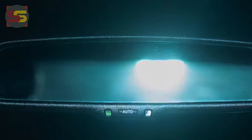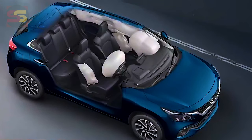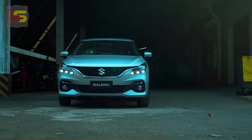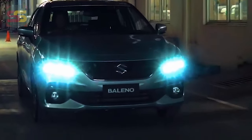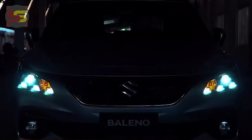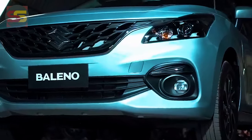4,200 RPM. Power from this engine is channeled to the front drive wheels through a choice of 5-speed manual or 4-speed automatic transmission. The CIS target for Suzuki Baleno is 20% of the total hatchback market in the country. In simple terms, if the total sales of the hatchback are in the range of 2,500 units to 3,000 units, it is estimated that the new Baleno can sell 450 units to 600 units per month.